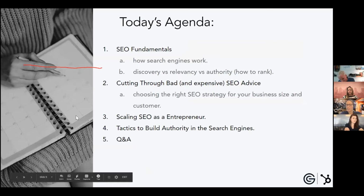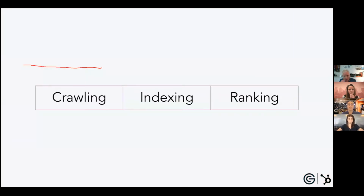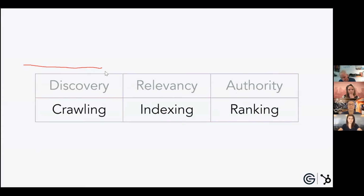We already talked a little bit about what the agenda is, so I'm going to breeze through this, and we can start talking about fundamentals. When we're looking at fundamental SEO strategy, this is the way that search engines function, and it can be broken down into 3 core buckets, which are crawling, indexing, and ranking. Each of these stages can be explained in relation to the process of eventually ranking content.